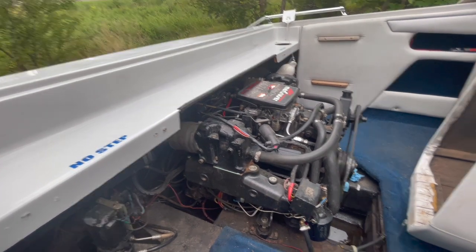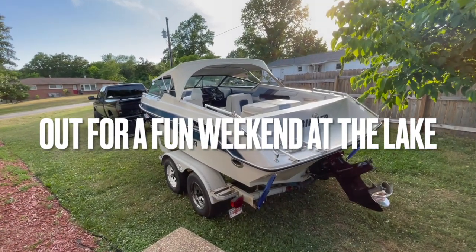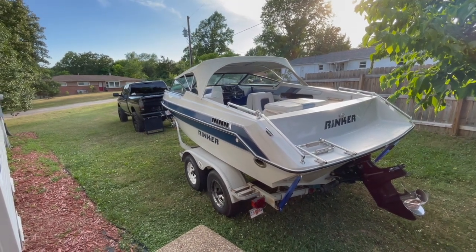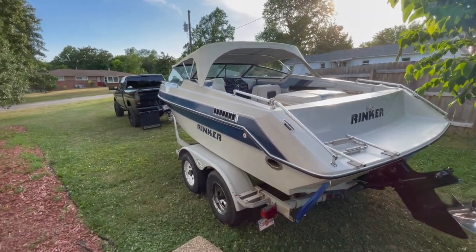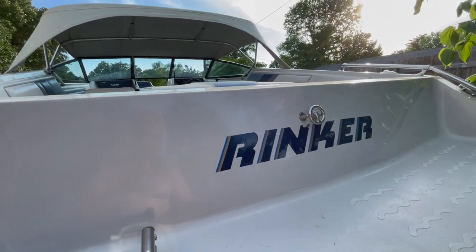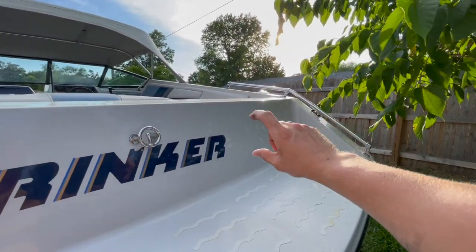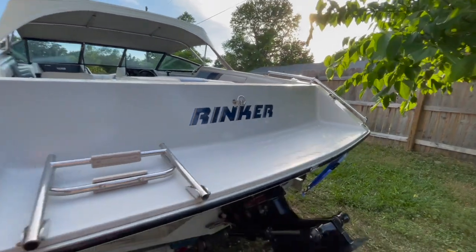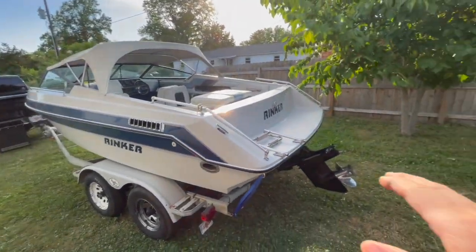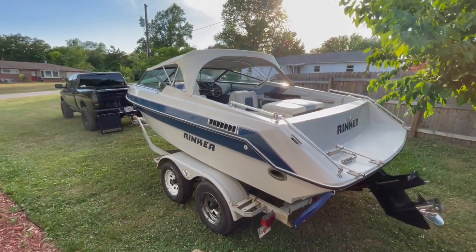Thing's a blast. So, the old Rinker stinker, ready, loaded up. Got to get some new tires tomorrow for the trailer. We're thinking about either calling it Rinker the Stinker, or we're going to call it the Ice Rinker, and then do like a North Pole Alaska decal over there. Haven't decided yet. Definitely gonna need a swim platform off the back. Working on figuring out a way to do that.